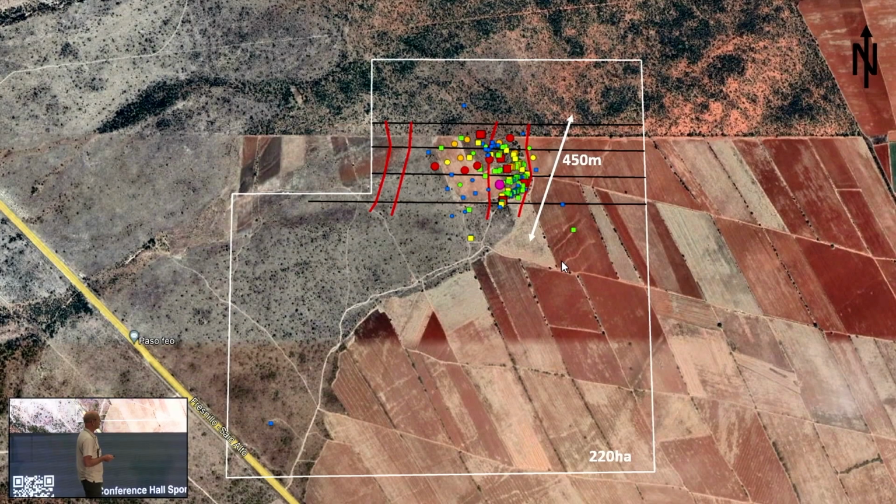So a few people have asked me, well, your concession is really small. It's only 200 hectares. How can you build a mine there? I would argue that 200 hectares is easily enough to build a big mine, if not two. It's a small license, yes, but you just need to think about examples.